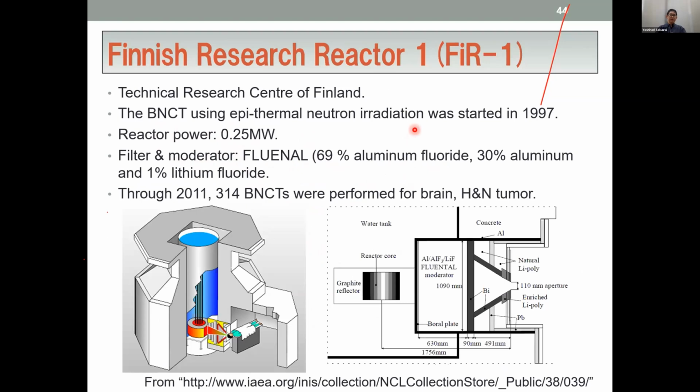And this slide shows the Finnish research reactor. The reactor power is only 0.25 megawatts, and they developed a new filter moderator material. They called it Fluental: 69% aluminum fluoride, 30% aluminum, and 1% lithium fluoride. This is a good material for a filter moderator. Through 2011, 314 BNCTs were performed for brain tumor and head and neck tumor.